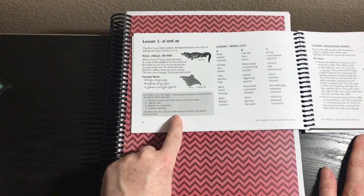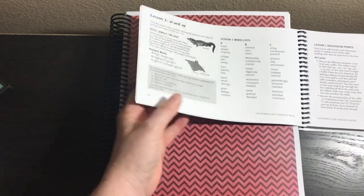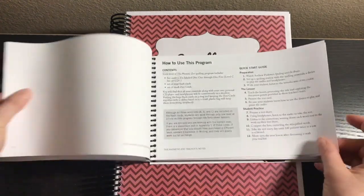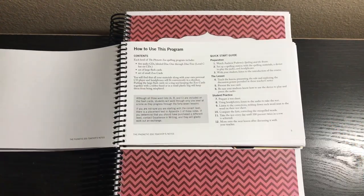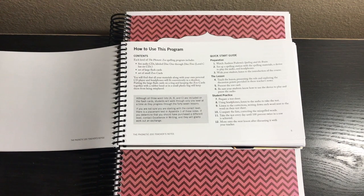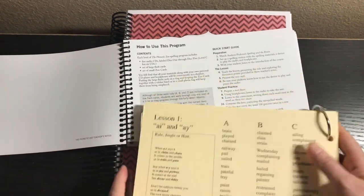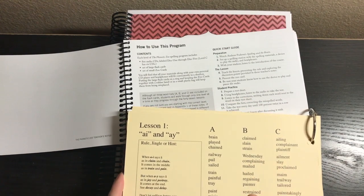Take the same test daily until the students achieve 100% twice in a row. Now that you've seen what that lesson looks like, let me go back to the quick start guide. Each day, they will listen to the lesson. The lesson will tell them the rule or jingle. It will also tell them the words.